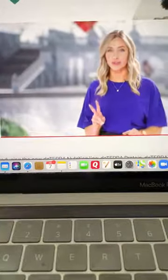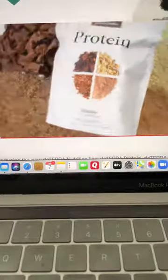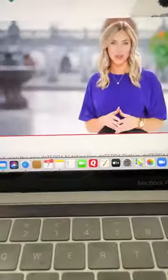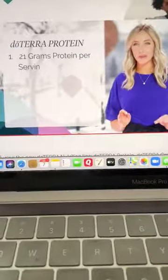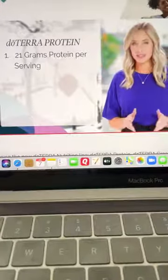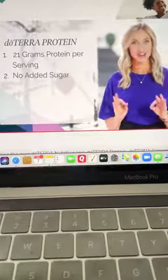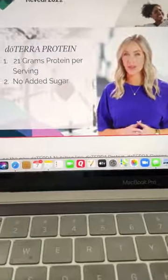There are two flavors of whey protein, vanilla and chocolate. Additionally, it was important to doTERRA to provide a plant-based option as well. Let me tell you three standout characteristics of doTERRA protein. One, the nutritional value. Every serving has 21 grams of protein, plus a few grams of fiber too. And the protein sources we've chosen have amazing amino acid profiles. Two, there are no added sugars. Not a single gram. Instead, they are naturally sweetened with monk fruit.